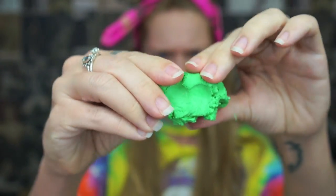Out of all of them, I feel like I said pink was my favorite, but maybe now that I'm smelling green, maybe now green is my favorite. It smells very lemon, limey, almost like a household cleaner, but in a good way, like that you want to rub all over your body.